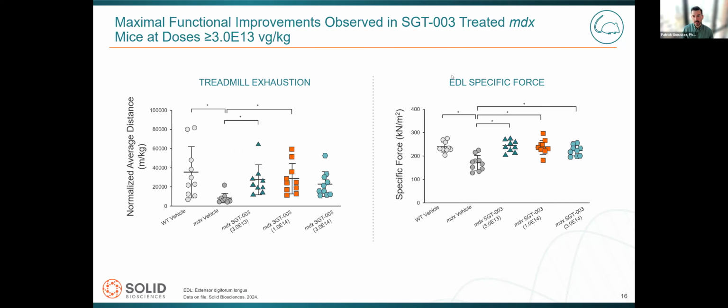So here looking at a single isolated muscle from the lower leg, what we could see is that force production, whereas it's going to be decreased with the untreated MDX vehicle, so this is our dystrophin negative model of Duchenne, here even at that 3E13, we have really a robust restoration of function back to the wild type level. And so I think this is something to also highlight, is that I think a lot of the times we're trying to understand what's the potential of a microdystrophin. At least from this assessment, what we can see is that we can actually restore back to that wild type functional capacity in this specific force evaluation that was done from these studies. So again, exciting data that we put together here.